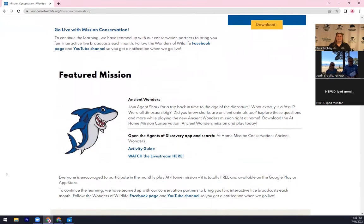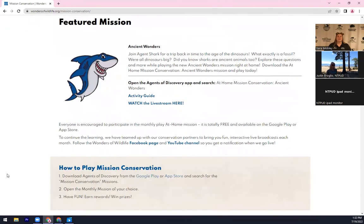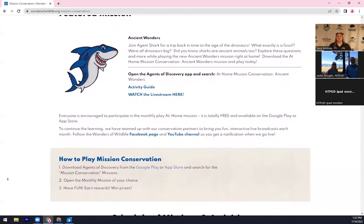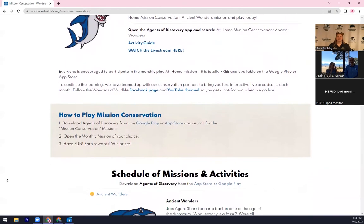After you're logged into your account, click the search bar and type in Mission Conservation. This is how you're going to find all of our at-home missions for you to play. Every at-home mission we create includes an activity guide that has a craft and a super cool outdoor activity as well. If you look a little bit further down on that Mission Conservation page, you will see our featured mission section. This displays our most current missions, like our Ancient Wonders mission with Agent Shark.